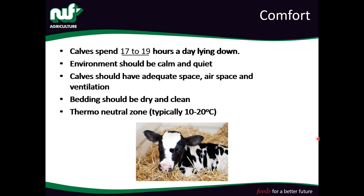There's a couple of checks that you can do in the shed to see what your comfort levels are like. The first one is the drop knee test. This is something, if we were on a practical session, we'd do in person, but hopefully you can imagine what I'm trying to tell you to do. You drop down to your knees, and you stay there for 1 minute, and when you stand up, you should still be dry and clean.